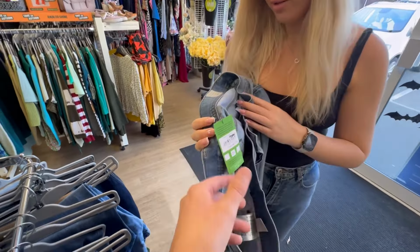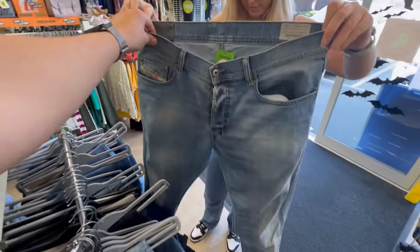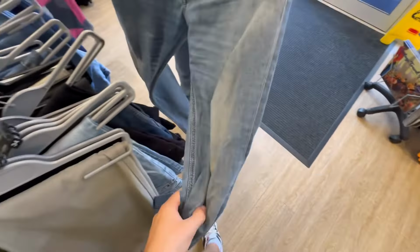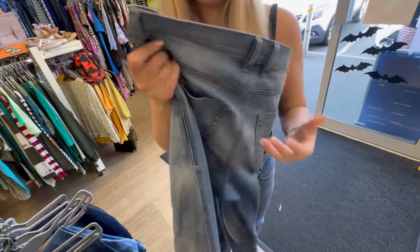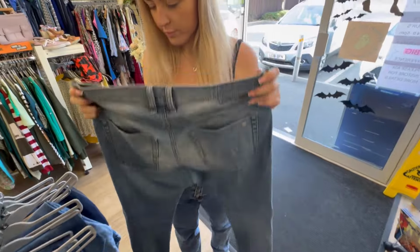Oh, they're big waist. Large. Well, how much are they? £4. With these, you just got to make sure they're right under there. There's no stains, and they haven't been taken up. And I don't think they have. Show the back. Yep, easy 20 quid, easy.